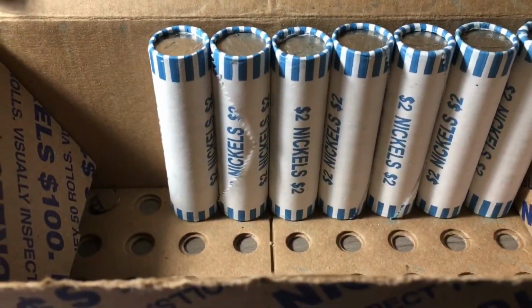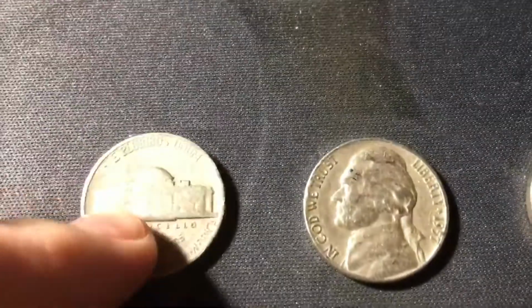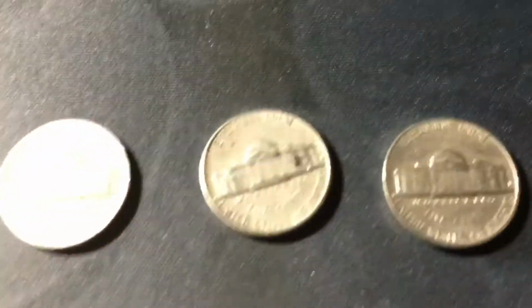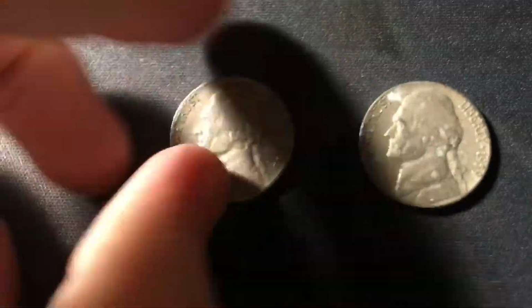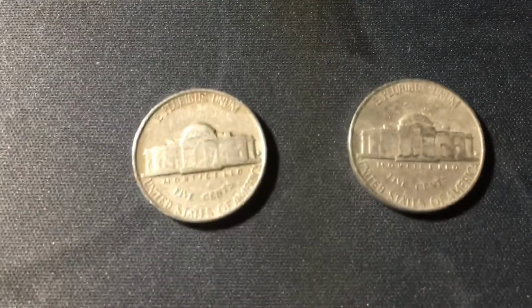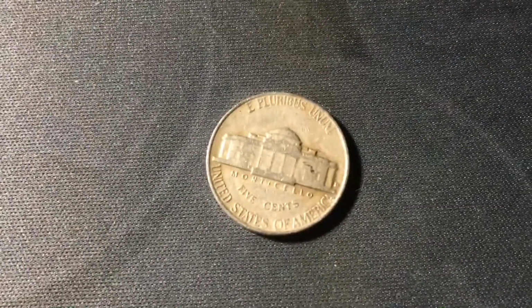Roll 43 had a few more finds. First is a 1941 from Philly, then a 1957 and a 1959, both from Denver. Next roll 44, a couple more finds. 1946 from Denver and 1959 from Denver as well. Once again, next roll 45, another 40s find. This one is a 1947 from Denver.